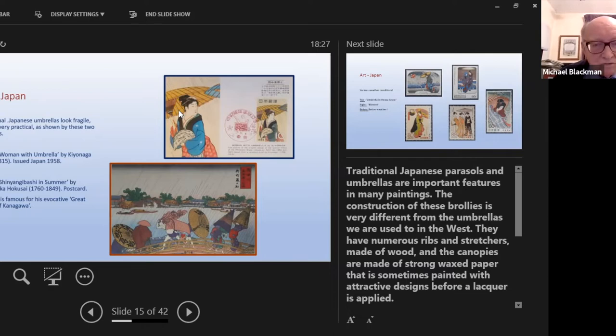So they have a lot of ribs, where we just tend to have just eight on our Western umbrellas. They have a lot of ribs made of wood. The canopy is strong paper, which is lacquered and often decorated. And as you can see from the image on the postcard below, they can be quite effective, even in very, very difficult circumstances, heavy rain there.